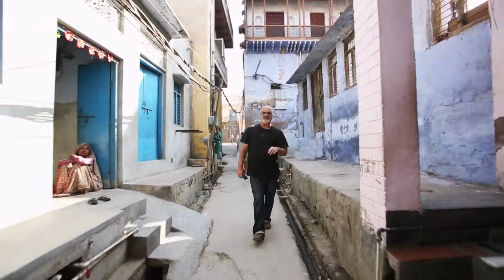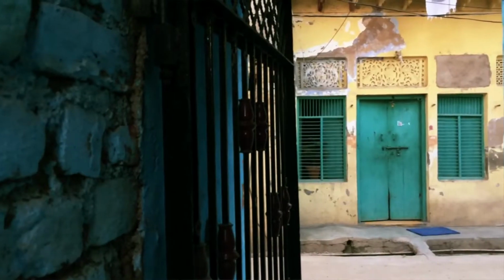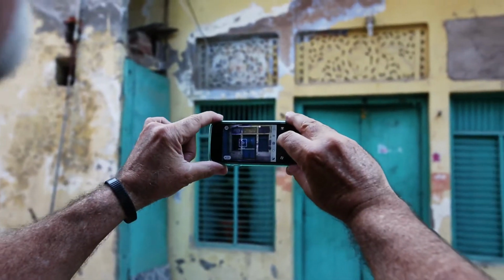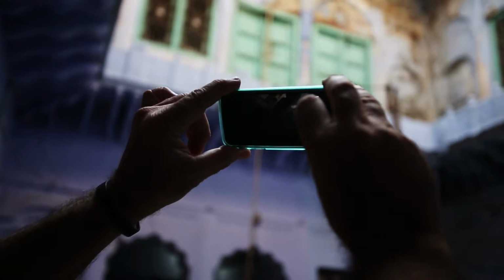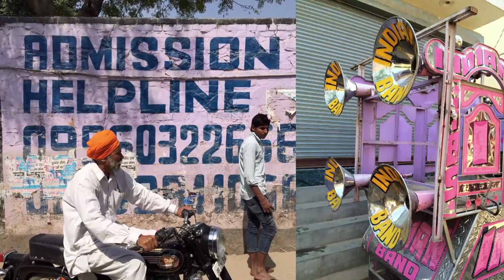So what exactly is developing a photographic style? I'm going to give you my secret sauce. And this tip is so simple. Developing a photographic style is really nothing more than putting the you in your photograph. In other words, your vision, your voice, your imprint, your style, your experience. Put all that stuff in the photograph. Put the you in your photograph. That's what developing a photographic style is all about.